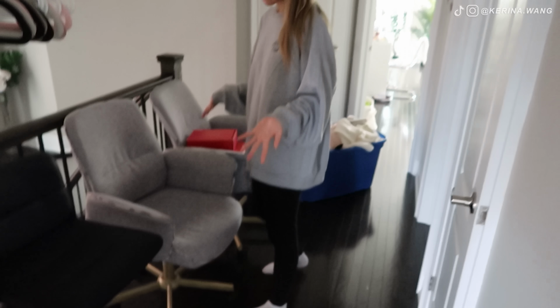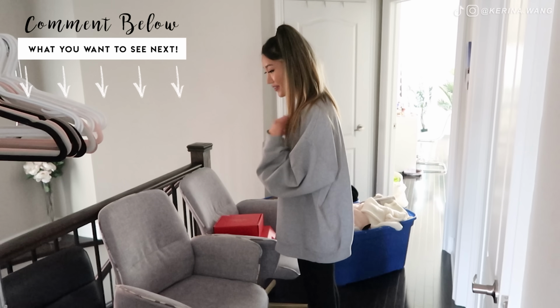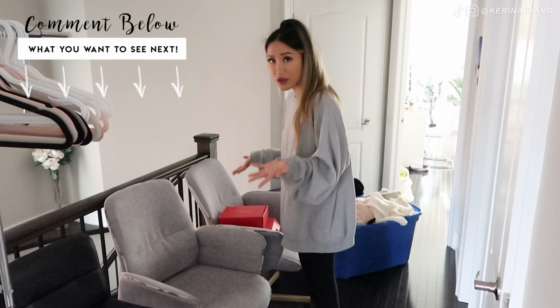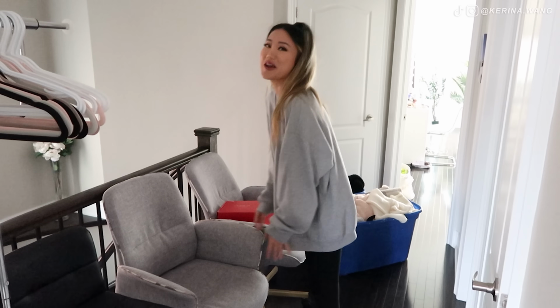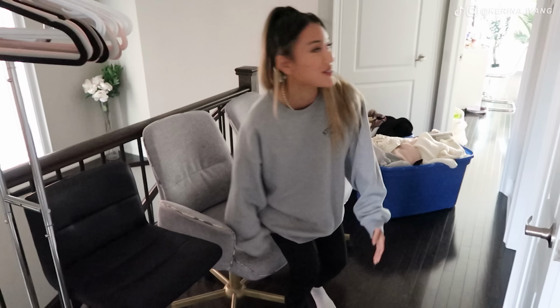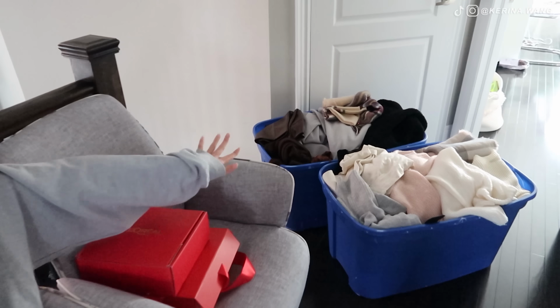And also, did you guys know there were chairs underneath all the clothes? I did not know. I've been sitting on a freaking stool to work these few days, and I didn't know that my chair was actually here. I'm so tired. I'm just gonna chill in the hallway. Those 2 piles are the 2 piles for donation.